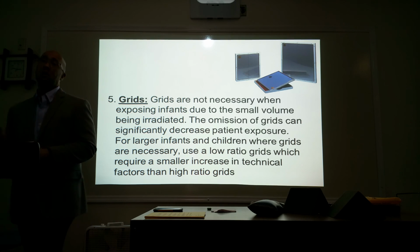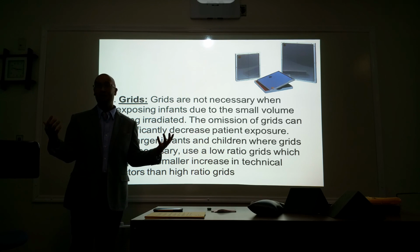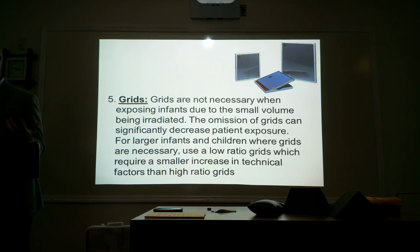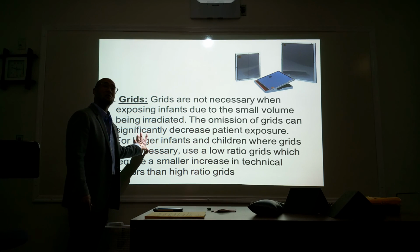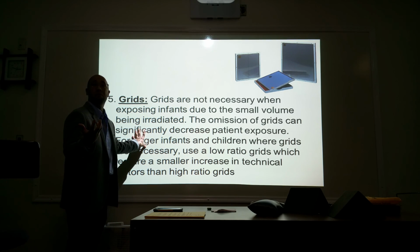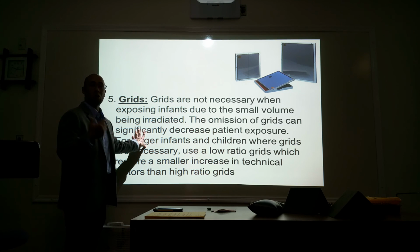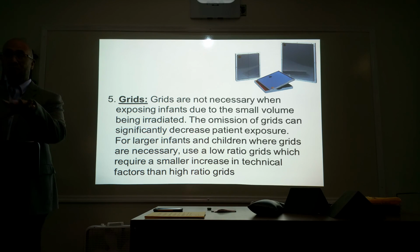And if you are going to use a grid, do you want to use a 16:1 grid or a 5:1 grid? 5:1. Why 5:1? For lower technical factors and greater margin of error, right? And there's not like a pediatric grid, they're all the same grids, okay? So again, you want to use a lower grid ratio. You can use lower technical factors. It's going to be slightly higher than without one, but again, we want a nice looking film. This is where we're going to make the sacrifice. A lower grid ratio will allow for more error. So if your tube is angled a certain way, or if your image receptor is angled a certain way, you're not going to get grid cutoff.